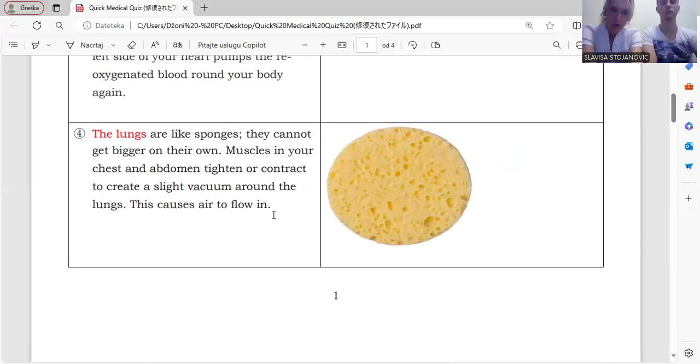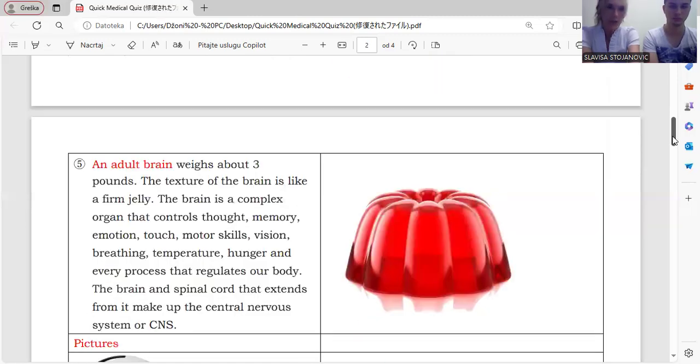And then the lungs, so it's like sponges. For lungs it's usually pulmonology, or a pulmonologist is a doctor for lungs, and it creates a vacuum and the air flows in. And the last one we had was the brain, which is the most complex. 3 pounds, so that's about 1.5 kilos, I believe. It's like jelly, and it controls memory, emotion, touch, basically everything, hunger, and it's a part of the central nervous system together with the spinal cord.